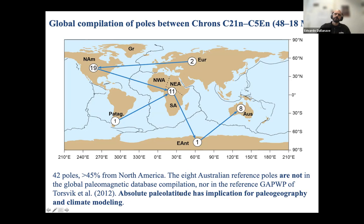One could say, yeah, there's enough data. I mean, the relative motion between the plates is very well known. But it's also true that the absolute paleolatitude has a lot of implications, for example for paleogeography, of course, and climate modeling. There are people working consistently on paleoclimate modeling in the Eocene.